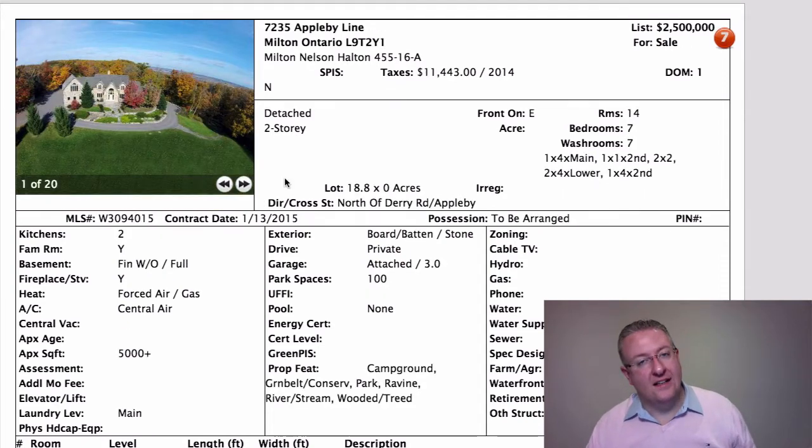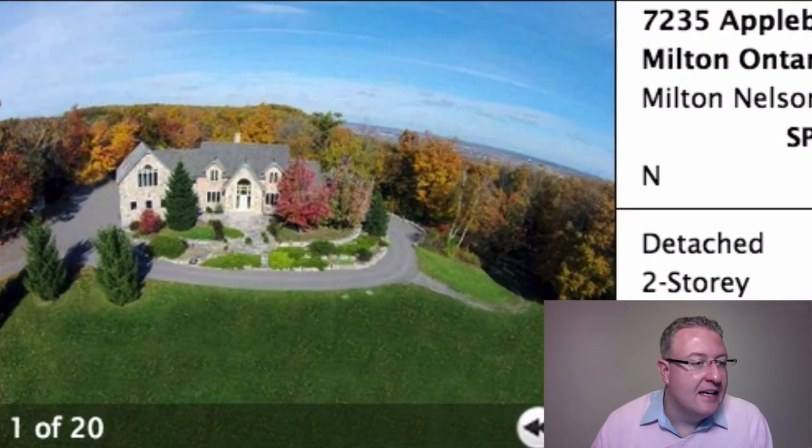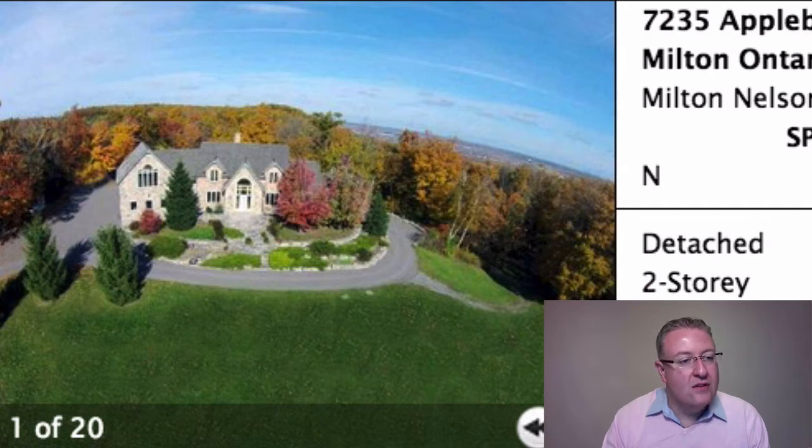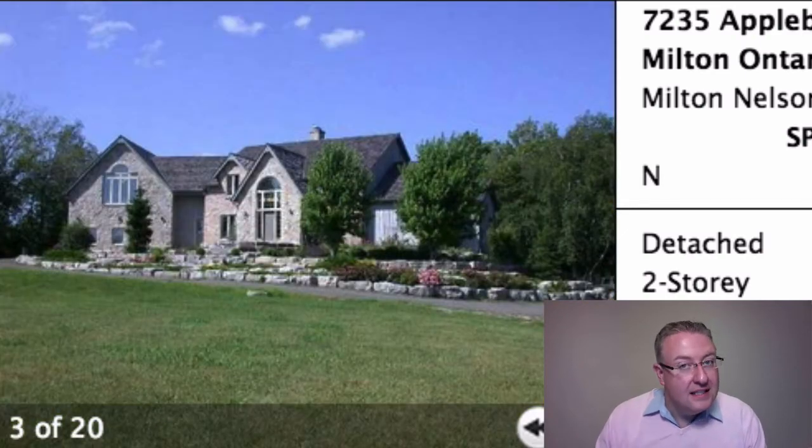And finally, 7235 Appleby Line, 2.5 million, 18 acres, and right on the escarpment too. So, I mean, there's been 3-acre homes that have sold for over $1 million. So the land value, aside from the house, I think is there when you start getting up around the 2 million mark for 18 acres. And it's not that far from town too. You're not completely isolated.